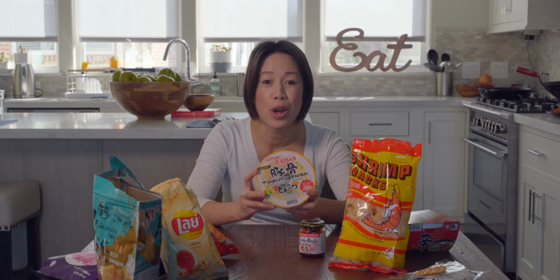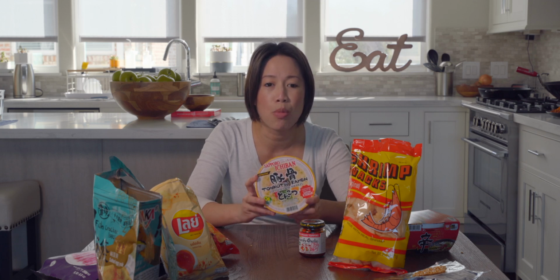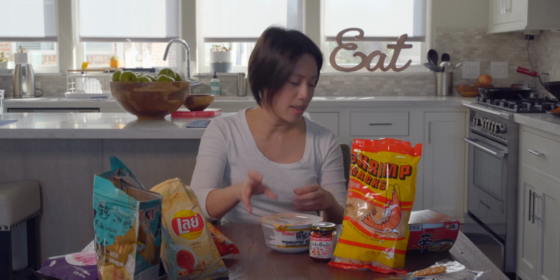The tonkatsu flavor is like your traditional pork ramen flavor, so that's what this is. So good to always have around the house in case a storm comes and your power goes out and you just need to boil some water on your gas stove and make some instant noodles. So I included that in the snack box as well.